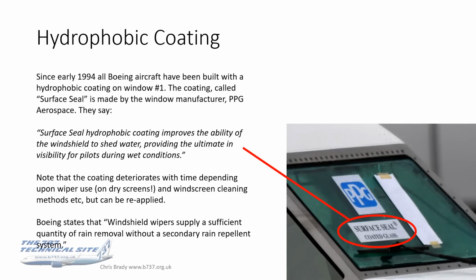Boeing's stance on this, by the way, is that the windshield wipers alone supply a sufficient quantity of rain removal without a secondary rain repellent system, and by that they mean either a hydrophobic coating or the old-fashioned rain repellent juice that got squirted onto the windscreens. So Boeing say you don't need either of those, the wipers are good enough. We know as crew it helps, because for one thing, the wipers are blooming noisy and quite a distraction. But anyway, there we go.